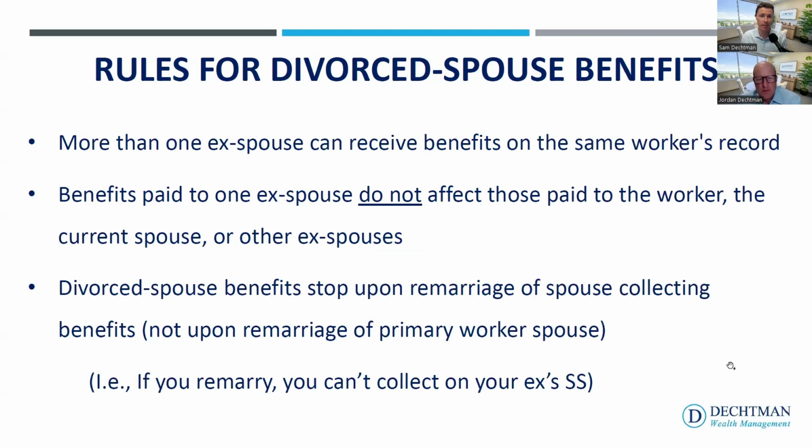So now let's go over some additional rules related to divorce spouse benefits. More than one ex-spouse can receive benefits on the same worker's record. And benefits paid to one ex-spouse do not affect those paid to the worker, their current spouse, or other ex-spouses. So let's give an extreme example. Let's say the primary worker was married to 3 separate people, each for 10 years and 1 day. All of them could begin to collect benefits based on the primary worker's record, and it has no impact on what each of them are able to collect, what the primary worker is able to collect, or if he is to get married for a 4th time, what his current spouse would be able to collect from the benefit as well.